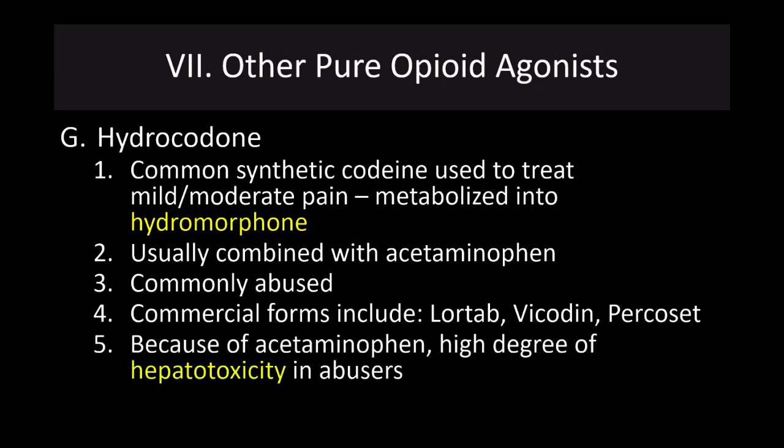One of the biggest problems with them is that it contains acetaminophen. And acetaminophen has a high degree of hepatotoxicity. And so people that are taking a lot of this drug oftentimes have severe liver damage because Tylenol or acetaminophen can cause pretty severe liver toxicity in abusers.